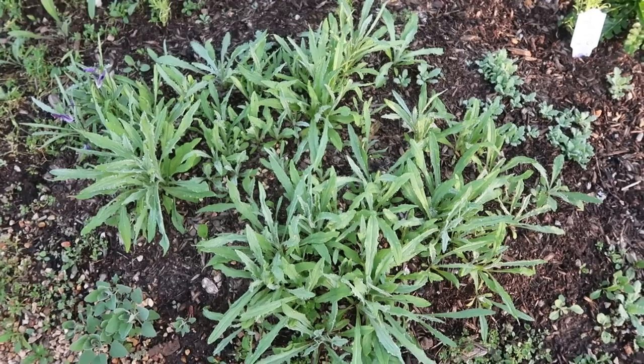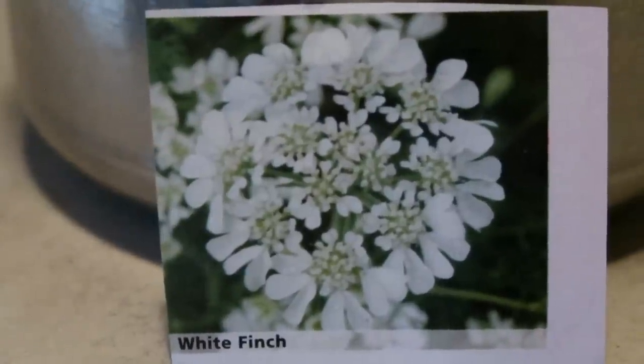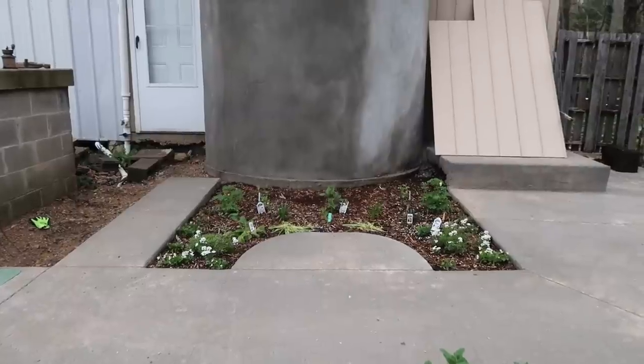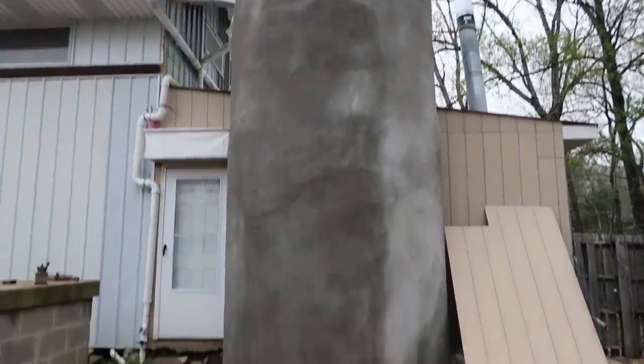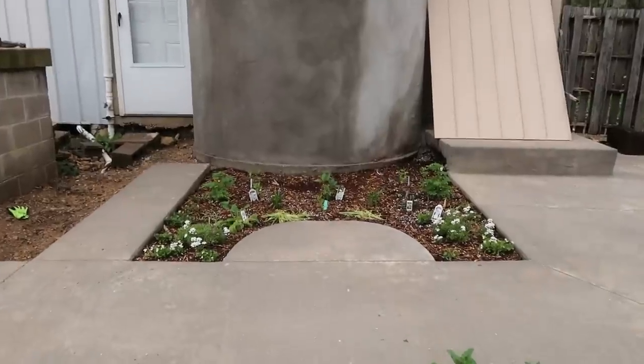When I grew cornflower before, it didn't do fantastic, but I didn't really put it in a great spot. So this year I put it in a better spot. The starts are coming up great. I'm really looking forward to the flowers and hoping that it performs well. Next is Orlaya White Finch, a new annual flower that I'm trying, and I'm hoping to put that in our white flower garden. It's a new garden that we're just establishing below our big tank tower.